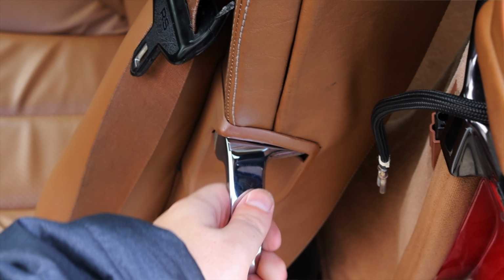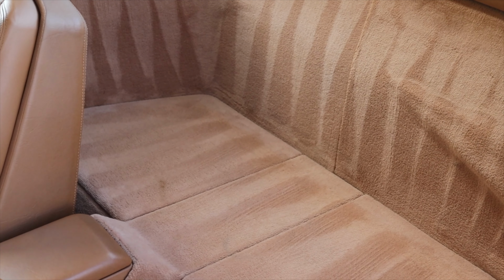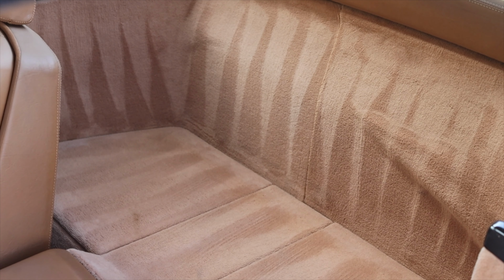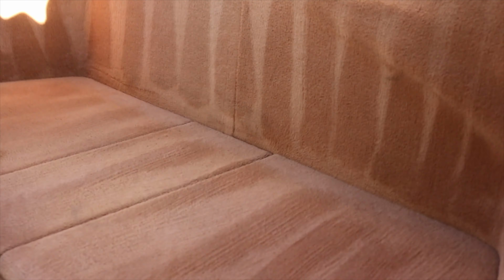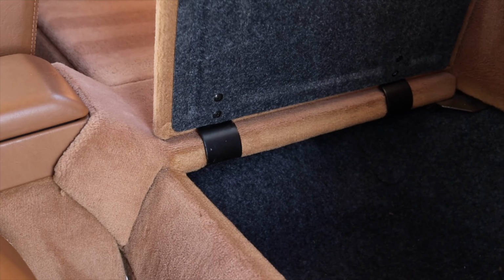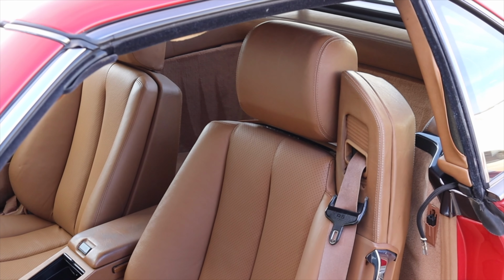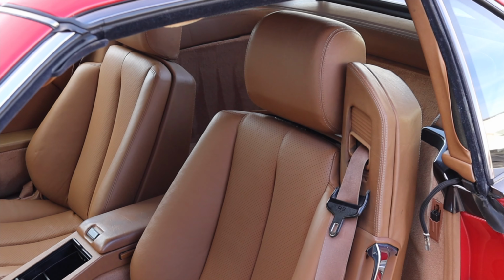However, it looks like I should get back seats in the 500 SL. I actually don't. This is just a sort of storage area, which I'm glad I don't have to shove myself back there. With that being said, let's pop around the back and take a look at the trunk.